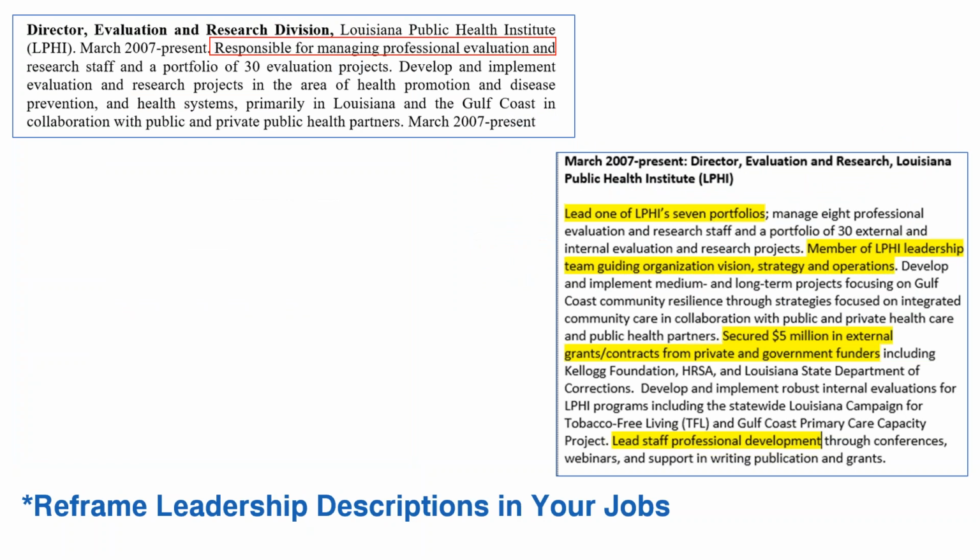This next slide just shows how I went about reframing my leadership descriptions in my specific jobs, specifically around my position at LPHI as the Director of Evaluation and Research. The box on the left doesn't even mention leading at all, just talks about my specific responsibilities. Whereas once I reframed it on the right, I articulated specific examples of the leadership aspects of that role. So these two boxes are the same job, but focusing on very different aspects of the job, and the box on the right really focuses on the leadership components of that job.